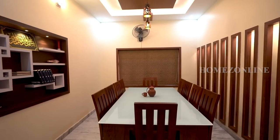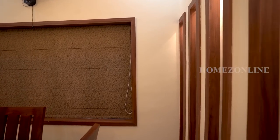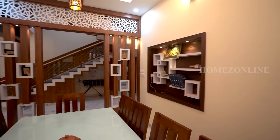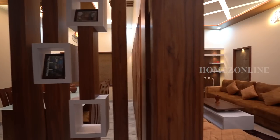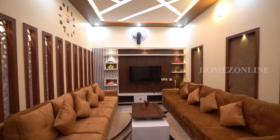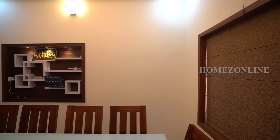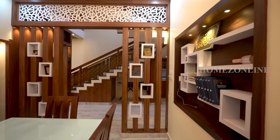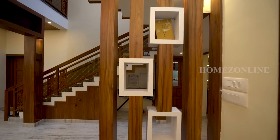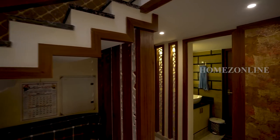We are entering the dining area near the living room. A beautiful wooden table and chairs are arranged here. Let's check the interior decoration work. Near the dining area we get a washing area with all modern amenities.